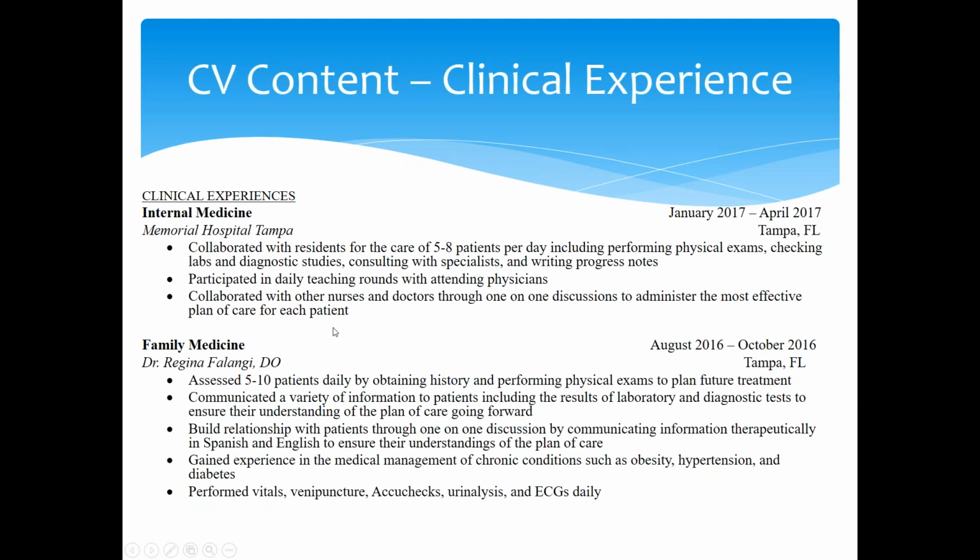When it comes to the bullet points, you typically want to stick between 3 to 5 bullet points per experience. We'll be spending some time on a slide later on going through the breakdown of each of these points, and how to build a specific and skill-oriented CV.